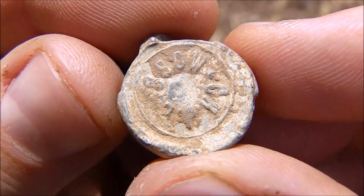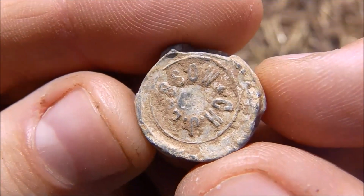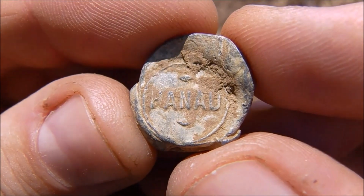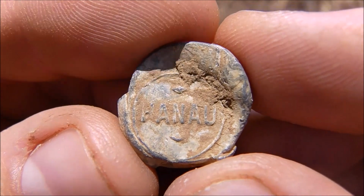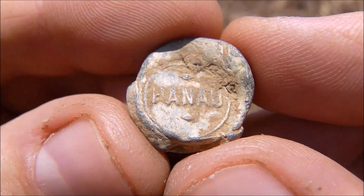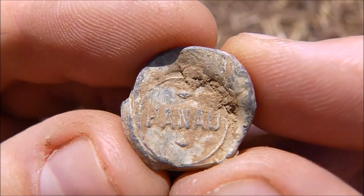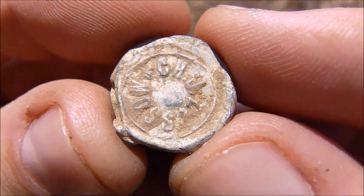My next find is a lead back seal with a lot of clear and crisp writing. Can't tell you anything about the meaning of these letters, but on the back side you have Hanau. I know that some of my American viewers served in the US Army, and some of them were even based in Germany, and you definitely should have heard the name Hanau, because there was a huge American facility on Lamboy Street. It's like 30 kilometers away from here, and I can imagine that this back seal has something to do with fertilizers.